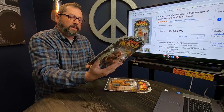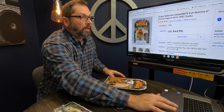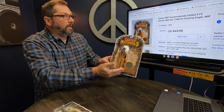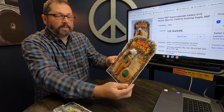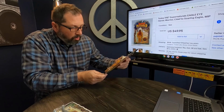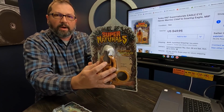I got these from Janice. Probably got about $5 to $10 a piece in them. Sold for $50. And the second one, they're both going to different people. The second one is this Eagle Eye character, a chief, Soaring Eagle. And the same thing, that part right here changes depending how you look at it, and it's pretty cool. You can see the eagle's eyes and his beak, and the chief itself changes character in there too.